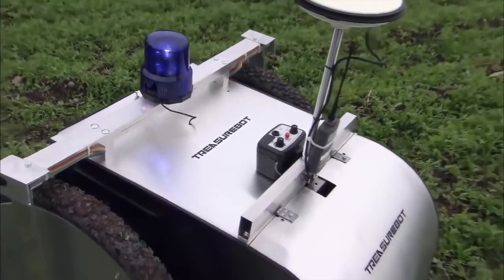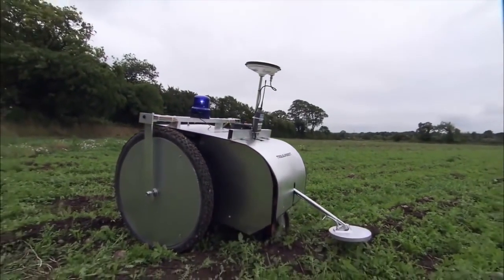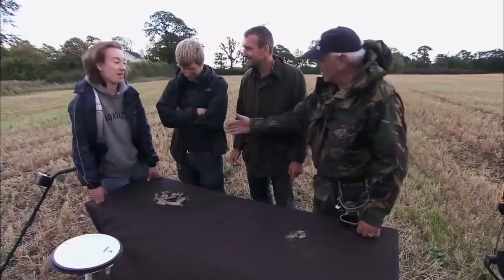So what's Farmer Andrew's verdict on the treasure bot? I'm impressed you built a device that came, it went round the field, it actually marked up where treasure was, or supposed treasure, and, you know, you've got plenty of bits and bobs. If I had to choose between the treasure bot and Philip, and especially looking at the finds here, I'd have to say Philip every time. We're lucky, lads.